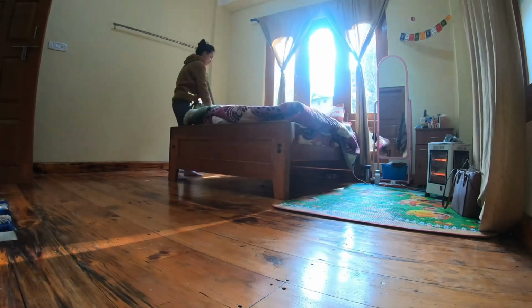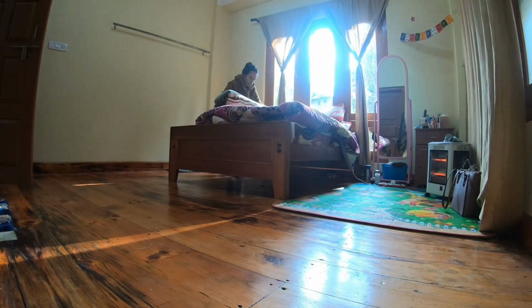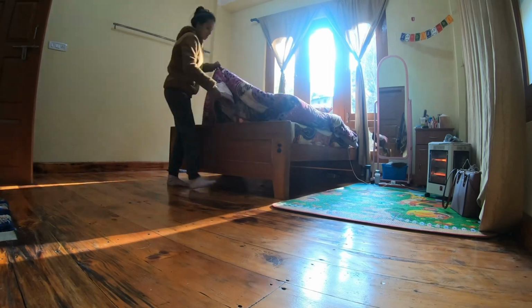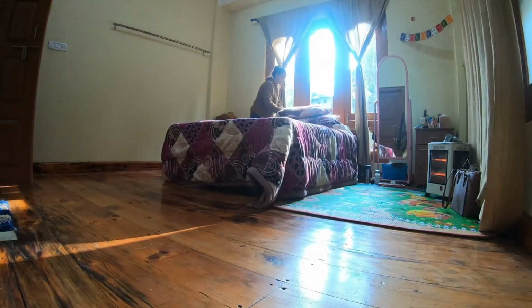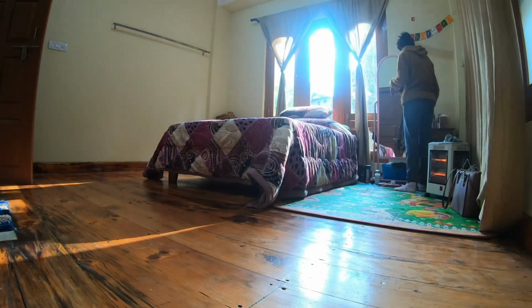So after washing my face and drinking a cup of tea, I start by clearing my bed. This is the most important thing because after I come back from office, I want it to be clean and made properly. So that's what I do guys.